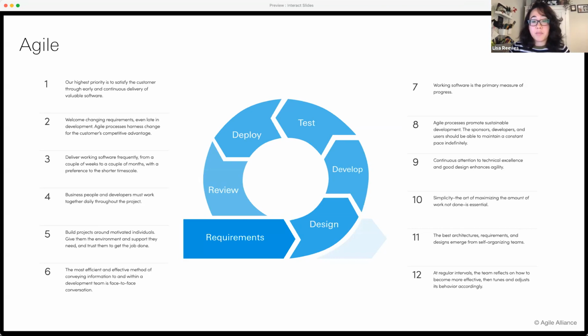It's described as also an iterative approach, but to project management and to software development. And it helps teams deliver value to customers with fewer headaches and a fast, continuous, rapid process. So you're already starting to see some of the similarities between the two models or methods.